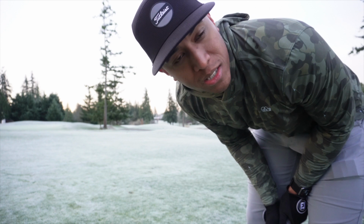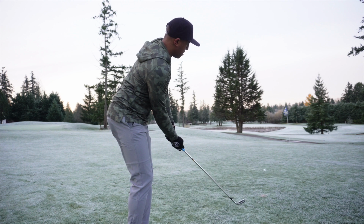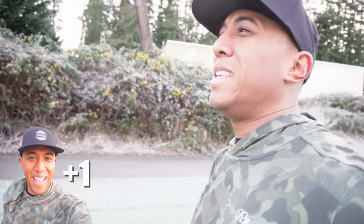So I'm just gonna drop here. This is gonna be my third shot. We have our hole right here, probably about 10 yards out. There we go. Dude, this is so crazy, but it is what it is.